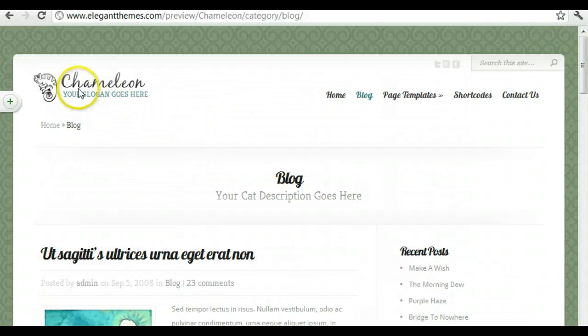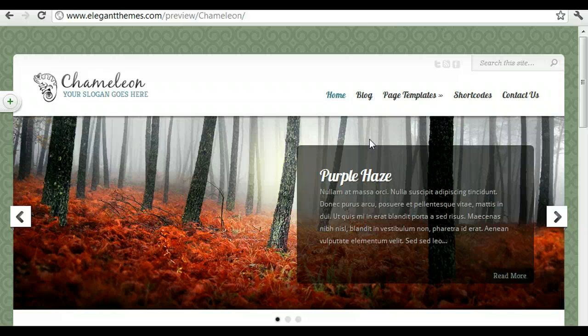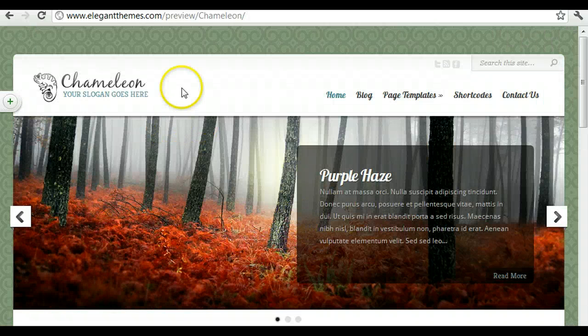What would you use it for? Well, I can imagine this being used as a straight blog. I can also imagine this being used as a company portfolio type theme, or it could be used for something like a magazine in a way. But it's really up to you, and the options are there. So, good theme. Looking forward to more themes coming out of Elegant Themes.